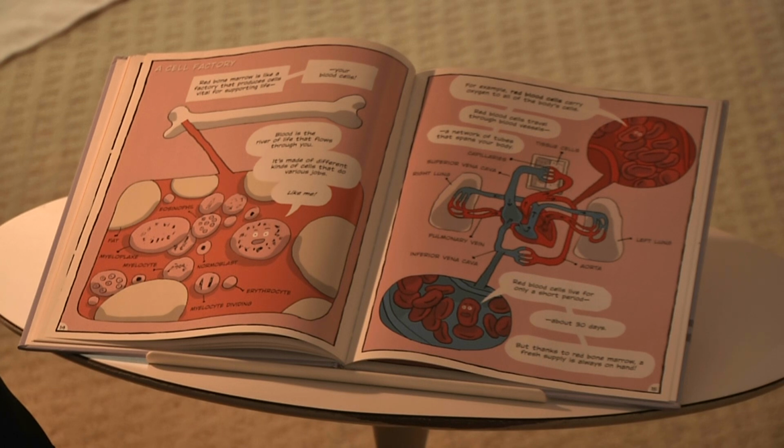Red blood cells live for only a short period, about 30 days. 30 days is a month, so about a month. But thanks to red bone marrow, a fresh supply is always on hand.